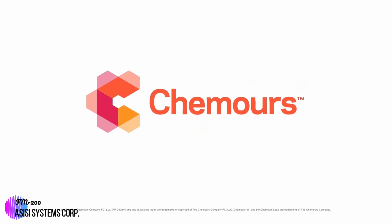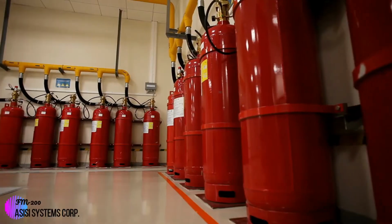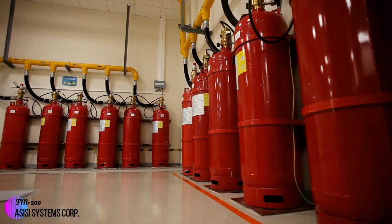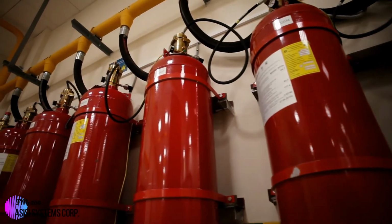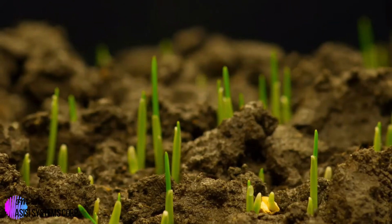For more than 2 decades, Chemours FM-200 has led the fire industry, protecting people and critical facilities from fire. Along with our commitment to stewardship, we're proud to say that FM-200 also leads in sustainability. Even better, FM-200 achieves environmental responsibility with no compromises to effectiveness, safety, or cost.